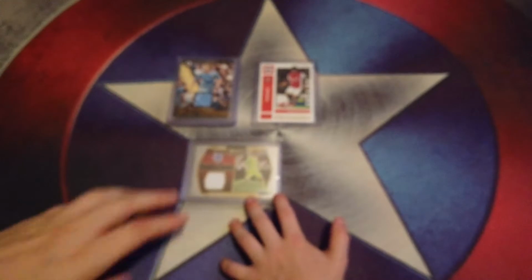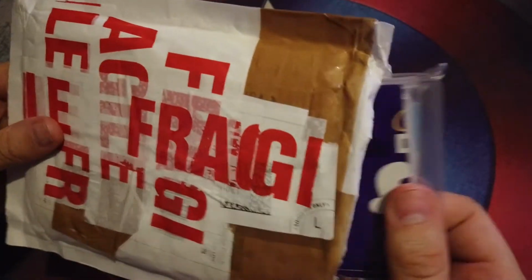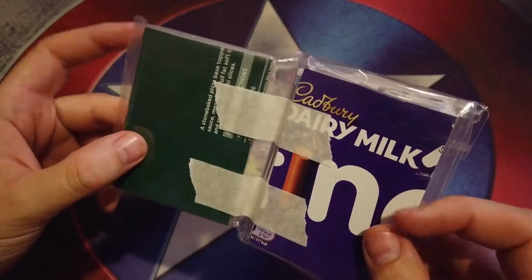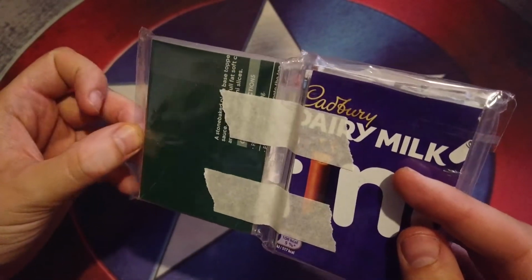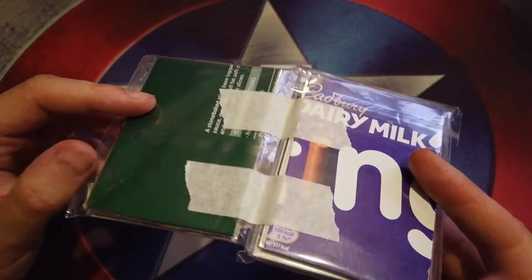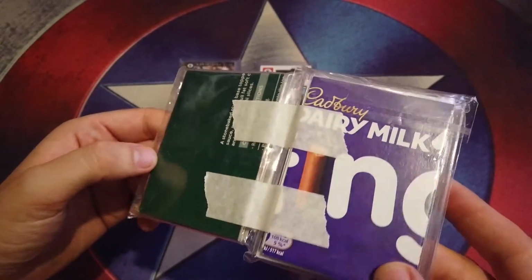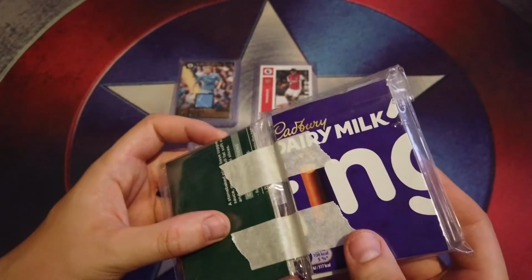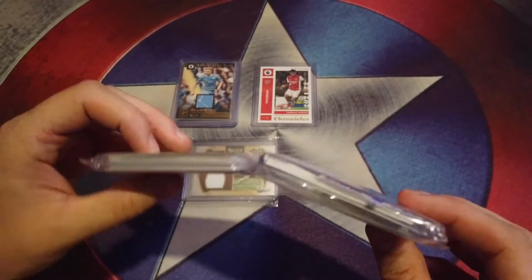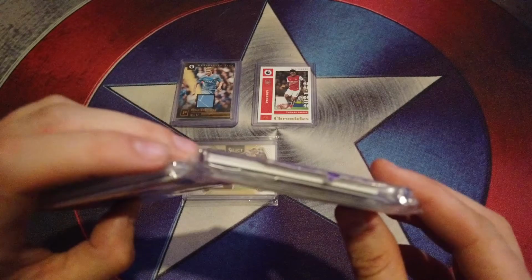And then next we have this. And this is two random mystery boxes which guarantee a lot of different cards. So they guarantee either a numbered card, a patch card, an autograph card, something like that. So I have no idea what to expect from these. If it's good, I might do them regularly. If it's not good, we'll probably not do them again. So I'll do the first one, and then I'll leave this one because we can see it's got a bit of a thicker card in there. So that looks like it's probably a patch or an autograph.